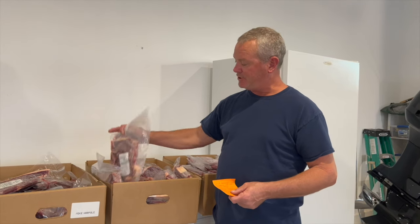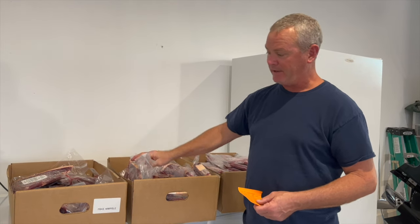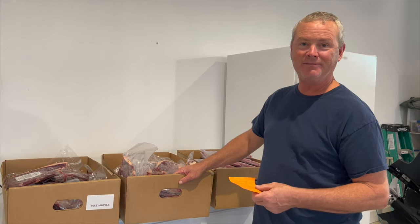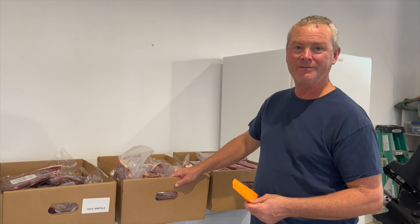Everything's been vacuum sealed up, very nice. Being that the boxes they're in, it's going to store real easy for us. Just so far, very impressed. Next step, we'll be seeing how it tastes and be able to go from there and see how we did feeding out the steer.